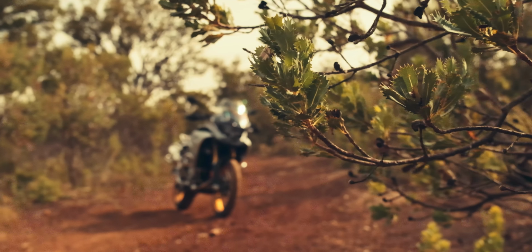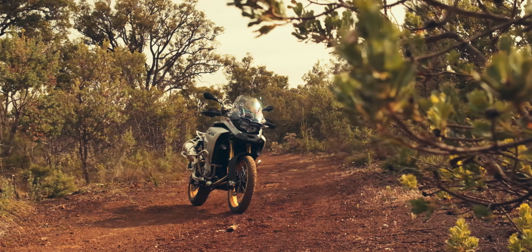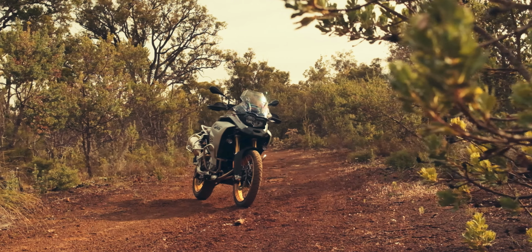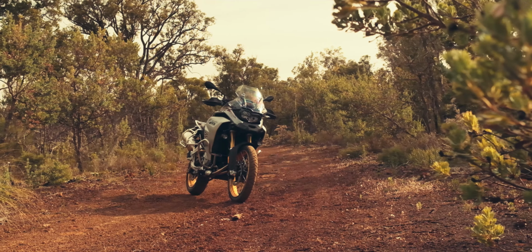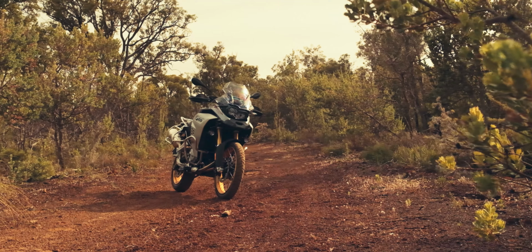I think that for most riders, this bike is going to be fantastic for off-road. If you're riding just kind of gravel roads and sometimes some slower technical areas, it's going to be great. But if you want to go fast and you want to ride aggressive, the suspension starts to wallow out a little bit. It's a little bit soft and feels a little bit pillowy, a little bit cushiony.